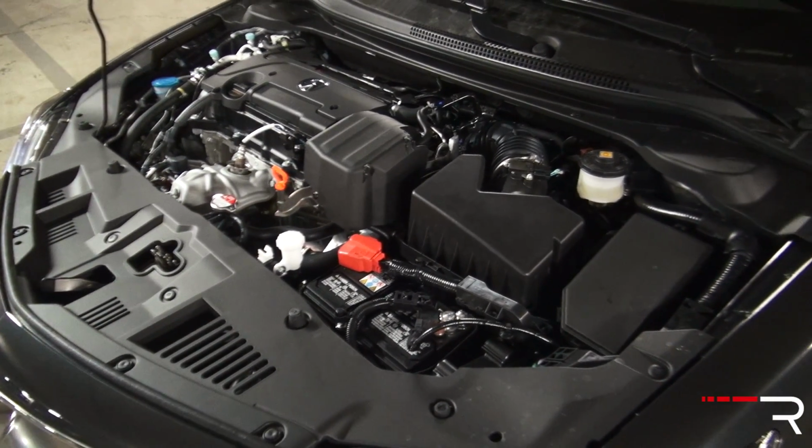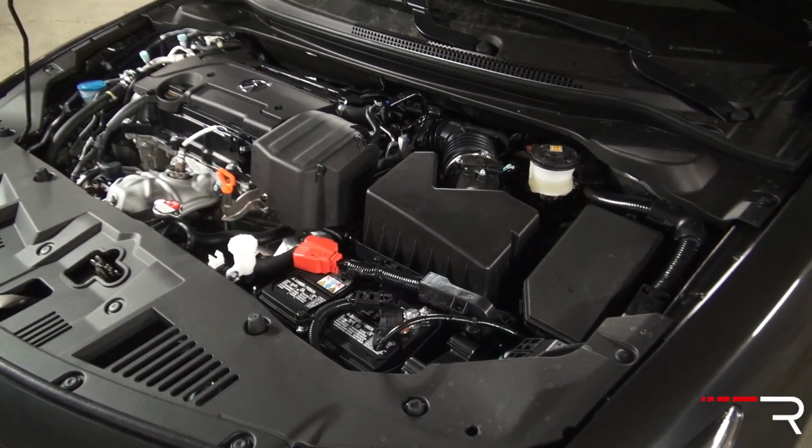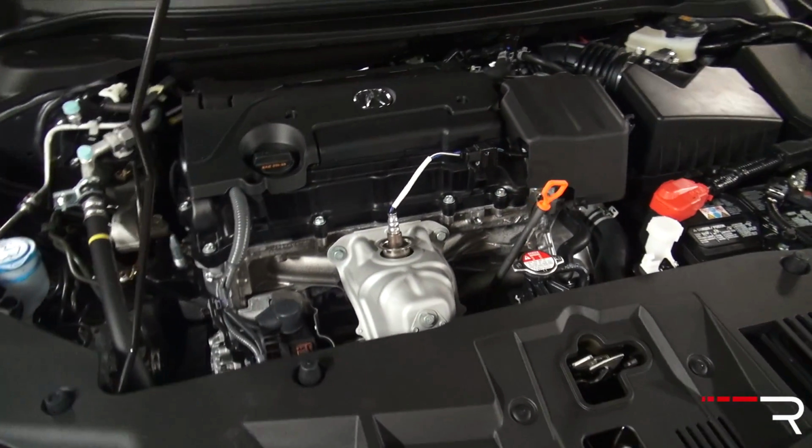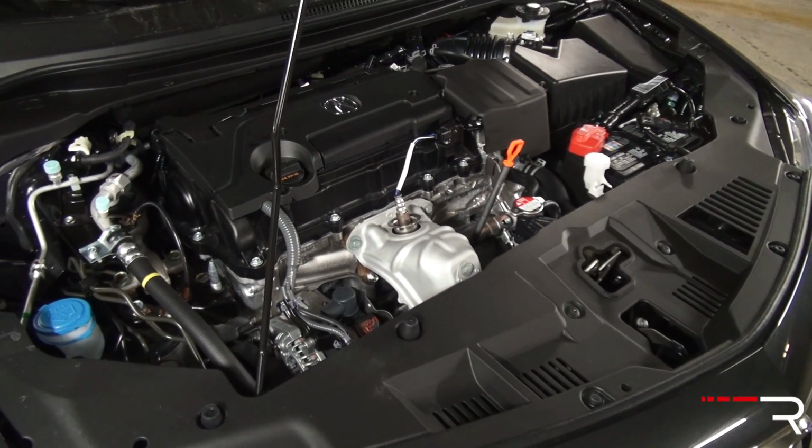Let's get out on the road and see how it does. This car does weigh about 300 pounds less than a TLX, and we can see how that 8-speed transmission works with this new 2.4 liter engine.